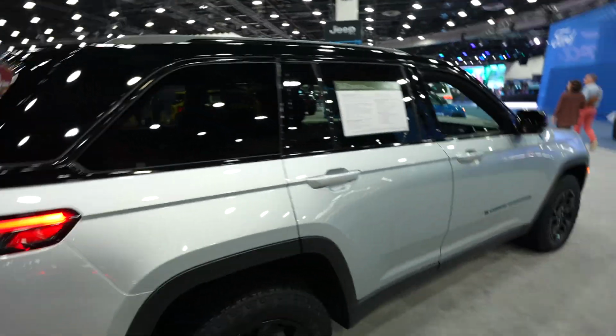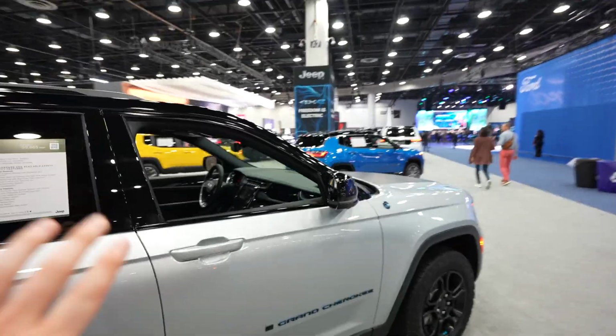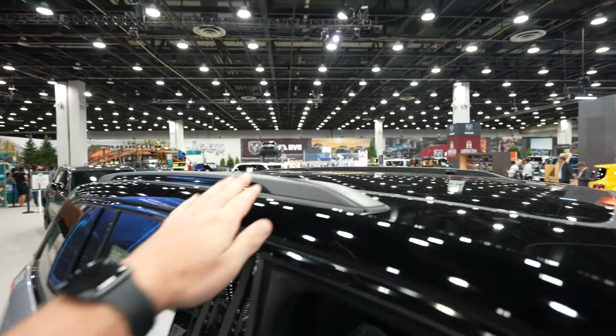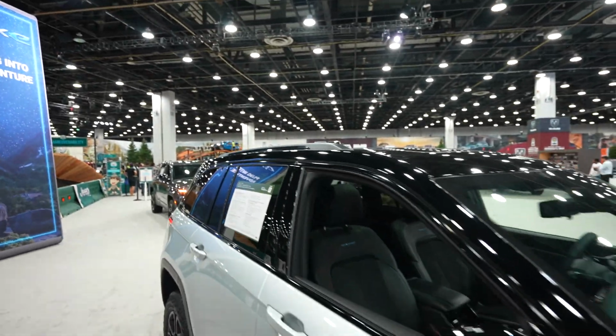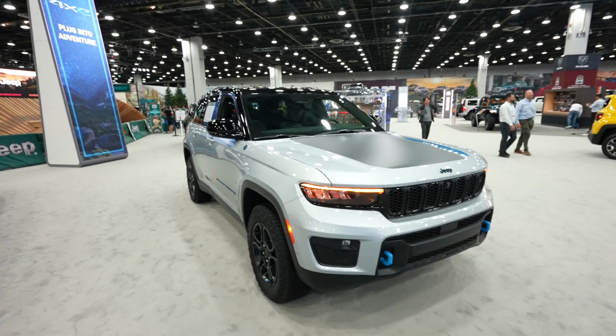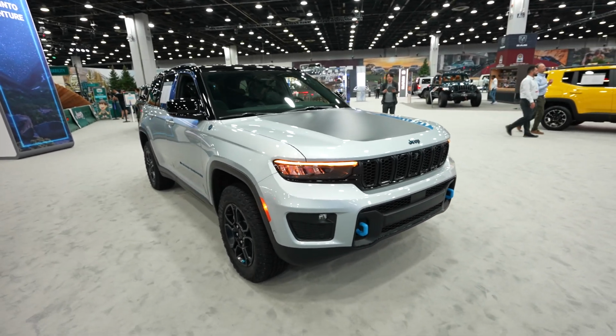I love this two-tone like billet silver with gloss black from the A-pillar back. I think it looks absolutely amazing. You also have this matte black roof rack up top. I think these Grand Cherokees are extremely unique. Let's take a closer look at the interior.